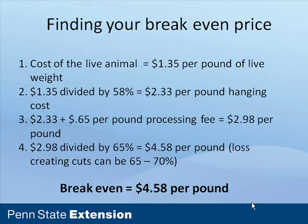Arguably, like Matt said, the marketing cost starts when I make the decision to harvest that animal. So that travel will go into that, but it's got to be added in there somewhere, and that's where I would factor that in, so it changes my price per pound.